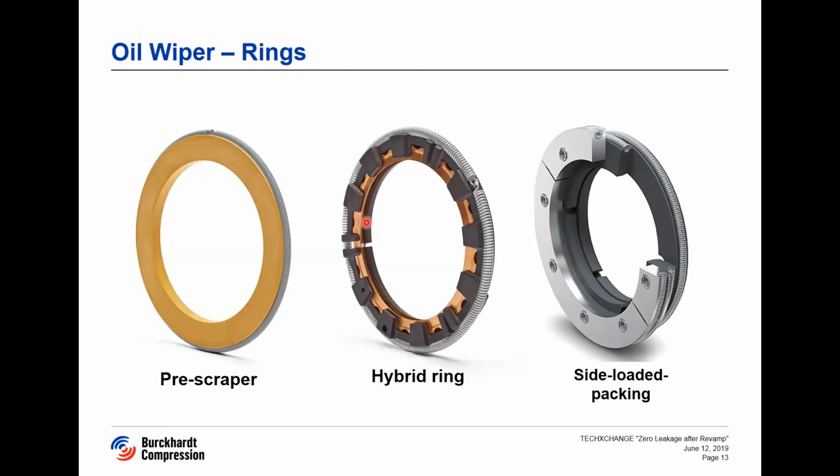The PTFE element also, as I say, holds that bronze ring in place, which has a very sharp scraping edge to it. So it keeps that in the correct orientation to the rod. We then follow up with a side-loaded packing.